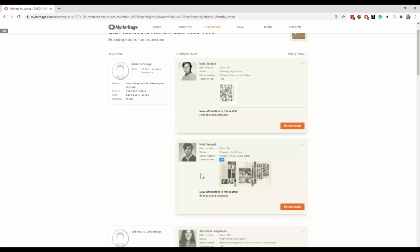So yes, you will need to do a little bit of research in order to make sure that this is your person. You will probably gain a more accurate birth year, at least. The residence, as now I know, he was between 69 and 70, living in Chicago, Illinois, in the United States.